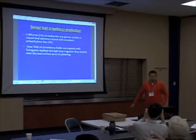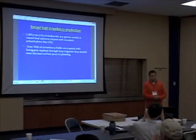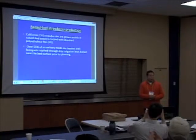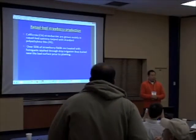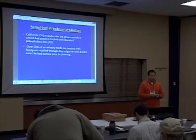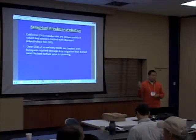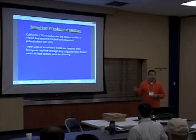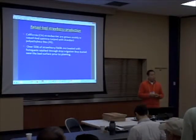Now, I would introduce raised bed strawberry from California. California strawberries are grown in the raised bed system. This raised bed is covered with standard PE film. And like Luke mentioned, because in California the field grows strawberry every year, there is a lot of problem with pests.